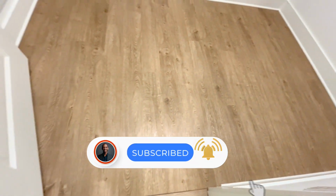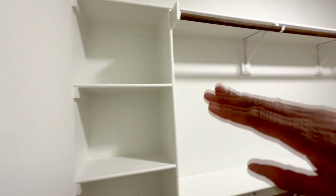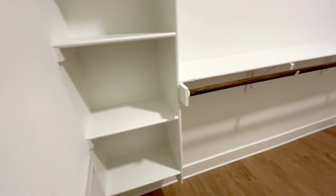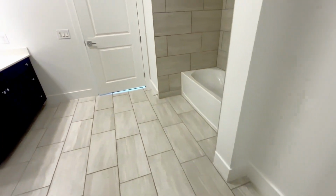Okay, so you are getting more of a rectangle feel here versus a square. So you're going to have a little bit more room. So we gotta do it. If I put my back foot there, right? 1, 2, 3, 4, 5, 6, 7, 8, 9, 10, 11 of my feet fits in this closet. And you saw earlier, you have your shoe rack or hat shelves, whatever you want to use that for. Good amount of size, good size closet in this particular unit.